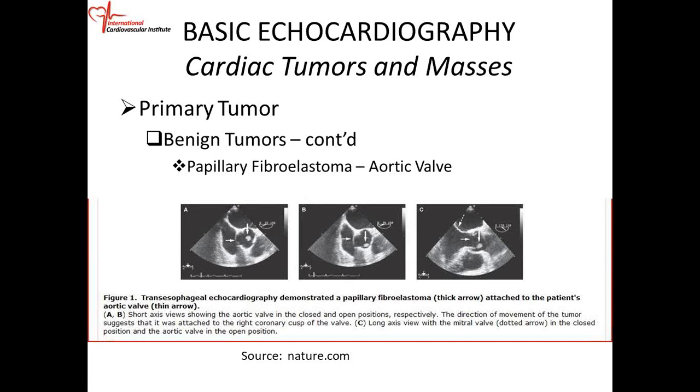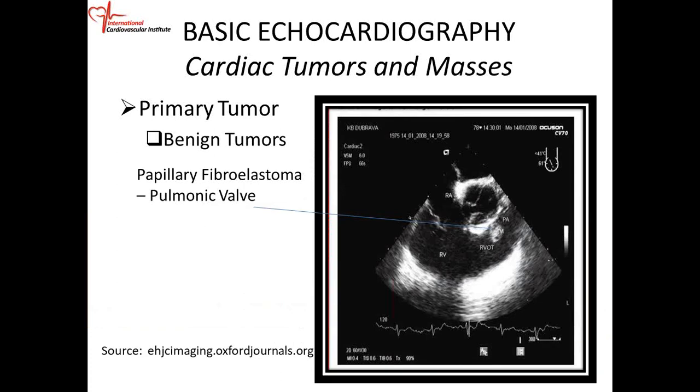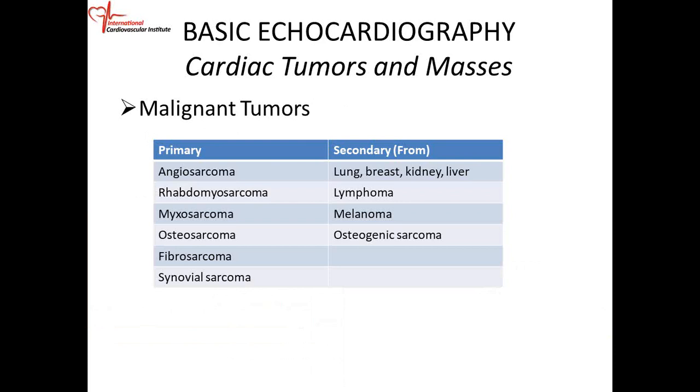Papillary fibroelastoma is a small mass, so it's not very large, but you should be able to identify it. They usually occur on one of the valves, most commonly the aortic. There's one here in the right ventricular outflow tract, in the pulmonic valve. There's one right there, a papillary fibroelastoma. So it's a benign tumor. All right, so those are the benign tumors.